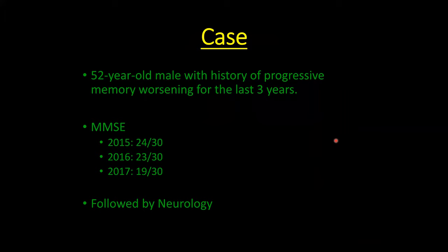Our next case is a 52-year-old with history of progressive memory worsening for the last 3 years. When we look at the clinical study of how they're doing in terms of cognition, we see in 2015, a bit of impairment, and in particular for a 52-year-old, this would be quite a bit lower than expected. And we see 2016, 2017, there's this gradual decline, followed by neurology, quite a young man. So again, question of what might be going on.